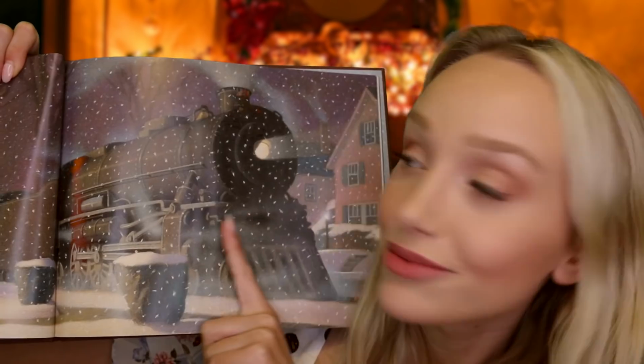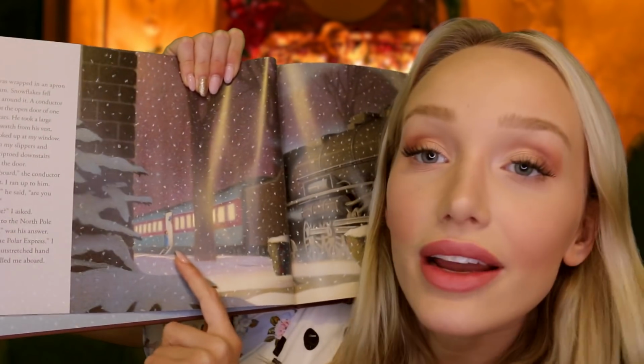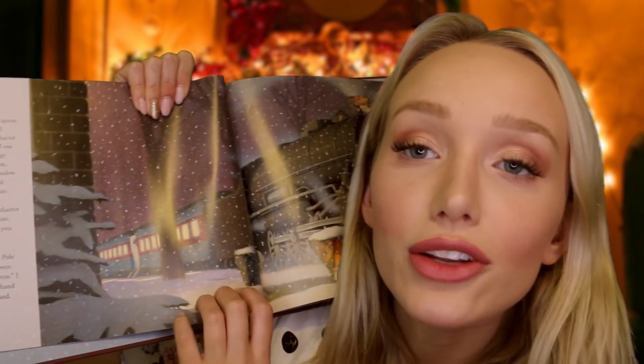So there's the train. And right down here we can see the conductor and the boy talking to each other.